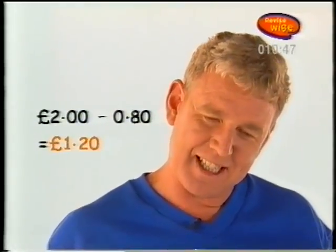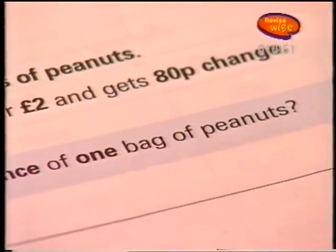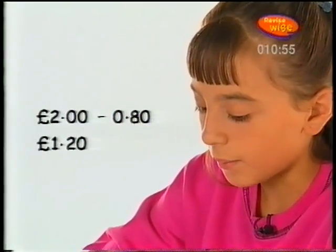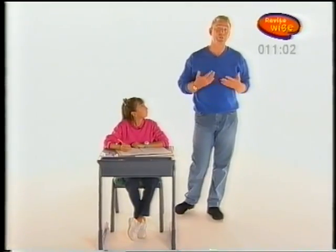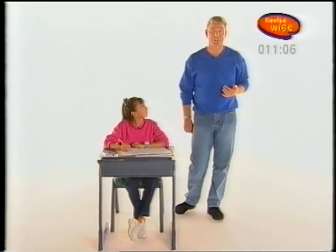But is it? Check what the question's asking. Oh, it wants the price of 1 bag of peanuts. So I have to divide the £1.20 by 3. That's 40 pence. Yes. And there were 2 bits of maths in that question, so it was really important to check exactly what the question was asking. Now here's a question that's full of tricks.